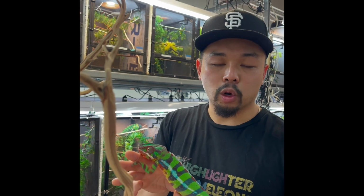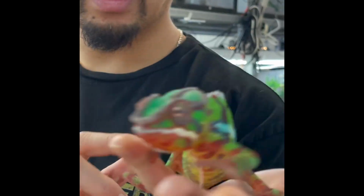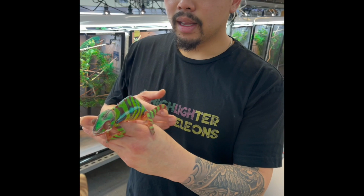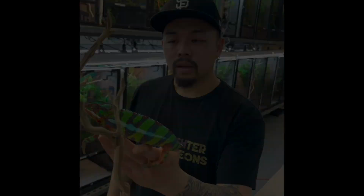Honestly, I like the greens more than I like the yellows. Their scales, their skin looks super soft. And on the spine, it's red and white alternating. I used to not like them because I didn't like anything that didn't have blue in it. Blue face, baby. You need a true yellow body red bar in your colony.